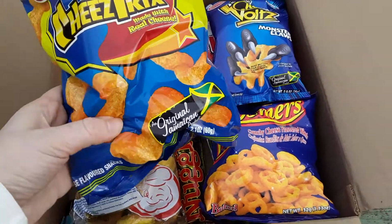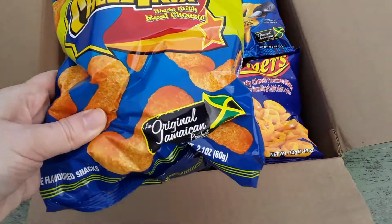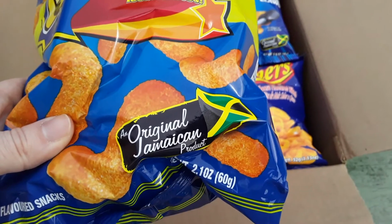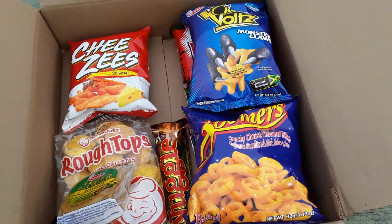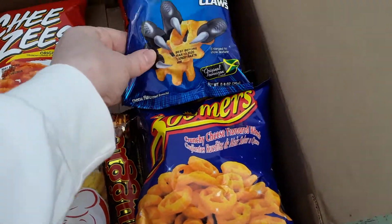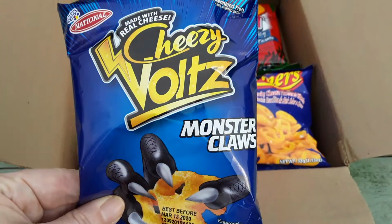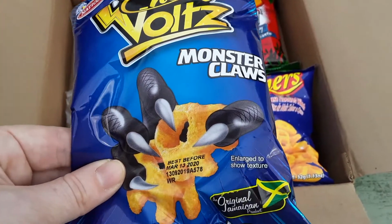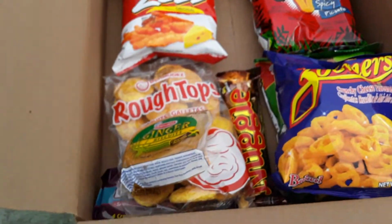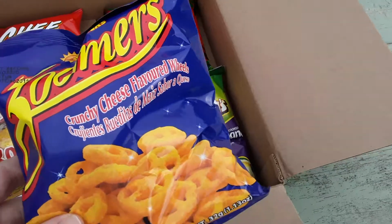So, the first thing I got was Cheese Tricks. These look like big, huge Cheetos. And this says original Jamaican product, which was cool because we're actually learning about Jamaica, and that's why I wanted to get this box. And it looks like a lot of these are from Jamaica. So here's another Jamaican product, Cheesy Volts Monster Claws. Just the front of the bag is kind of creepy, but not sure why they would make it like that, but I bet it appeals to boys.